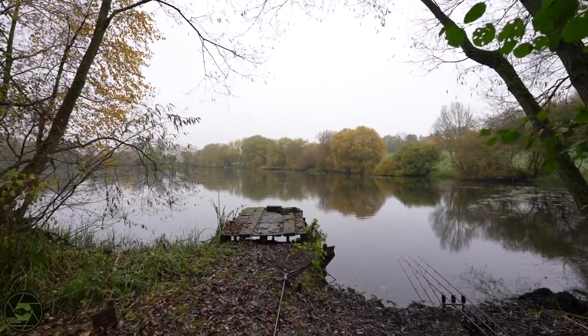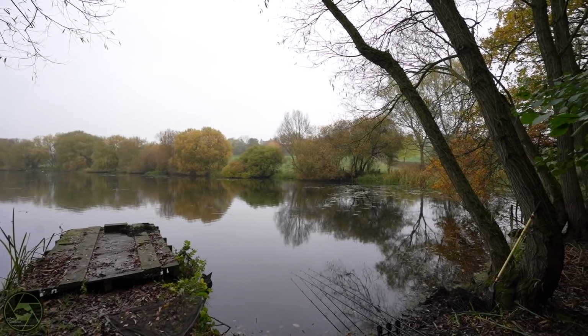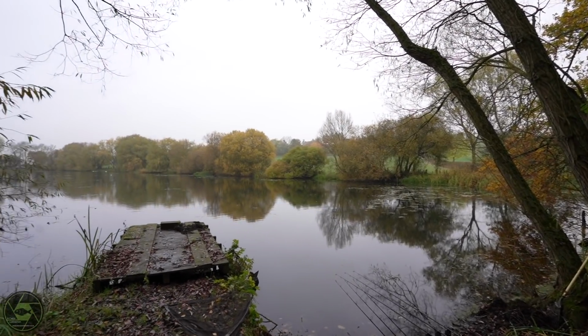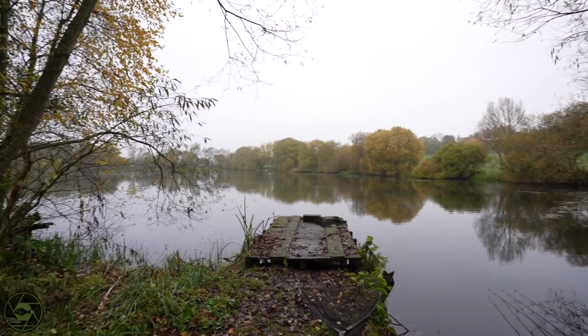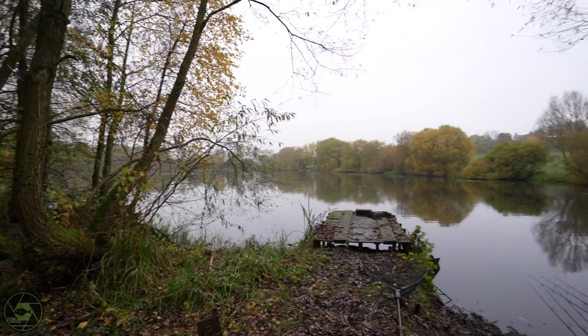Yeah, lovely autumn morning. It's quite misty this morning as well, very damp. I'm definitely getting into autumn now, or in the throes of autumn now I should say. All the leaves are now turning yellow, brown and red, starting to drop off, the floors just covered in leaves. Lovely time of year, I love it.